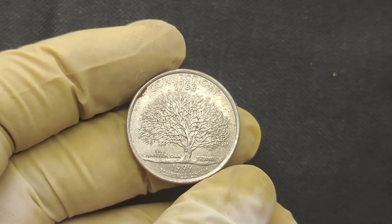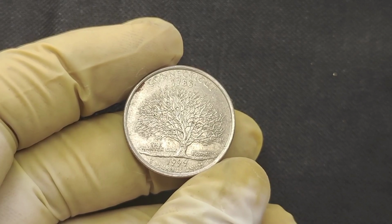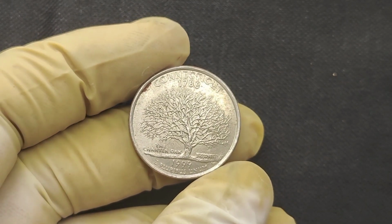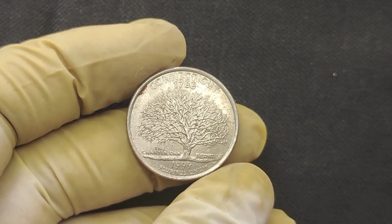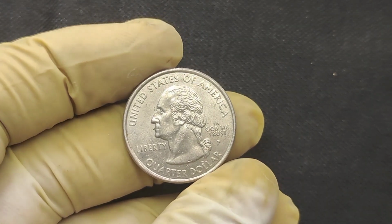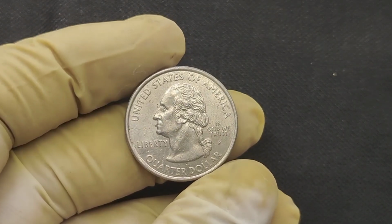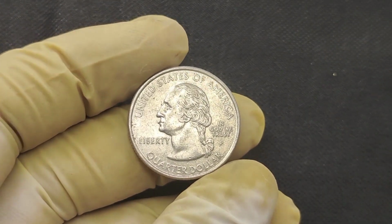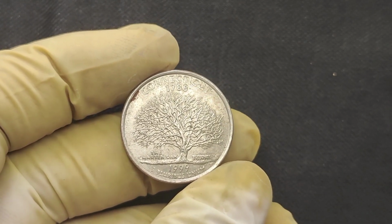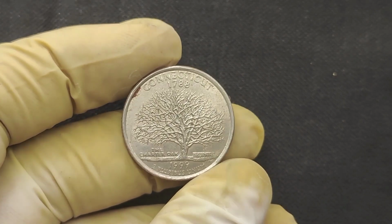Let's start by taking a look at the 1999 Connecticut quarter. It was part of the 50-state quarters program, a series issued by the U.S. Mint from 1999 to 2008. Each state got its own unique quarter design, and Connecticut was the fifth state to be featured in the series. The design on the Connecticut quarter features the charter oak, a symbol of the state's history. The oak tree was famous for its role in American history, and it's an iconic image of Connecticut. But while most of these quarters are worth just 25 cents, there's something really special about a few of them.